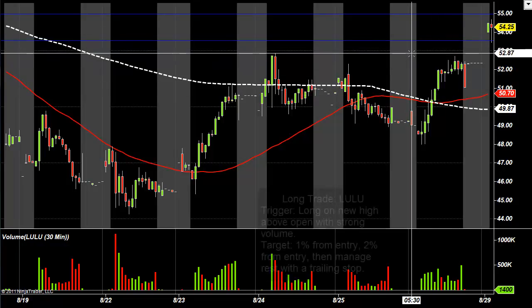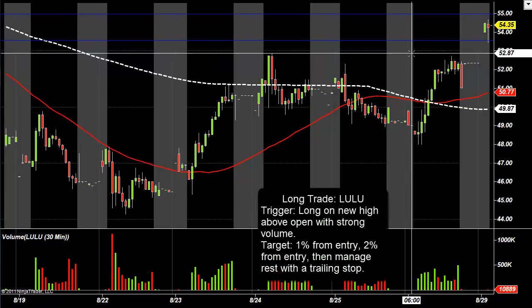We're going to look to take this long off the open with strong buying and make sure we have good volume. If we have very weak volume, a lot of times those will turn back over on us and come back into the support levels. So make sure we have above average volume in that first few minutes of the market open. If we get that move up, take it long.